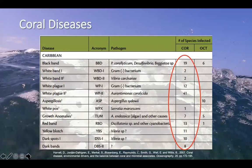Going into a little bit more detail on the diseases, I just put this up. This is from a paper from back in 2007, showing some of the different diseases of hard and soft corals in the Caribbean, and I circled the hard corals here, showing what's causing them. And just to show that there are all different kinds of microorganisms that can cause diseases in corals, from bacteria to viruses, cyanobacteria, fungus, algae, all can cause diseases. And also to show that most of these diseases really only affect a few species of corals. Some of them affect a broad spectrum of corals, some of them only a few.